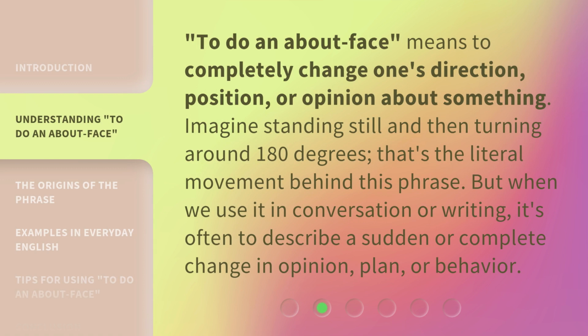To do an about face means to completely change one's direction, position, or opinion about something. Imagine standing still and then turning around 180 degrees. That's the literal movement behind this phrase. But when we use it in conversation or writing, it's often to describe a sudden or complete change in opinion, plan, or behavior.